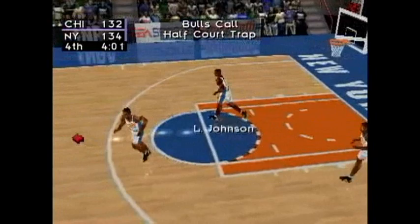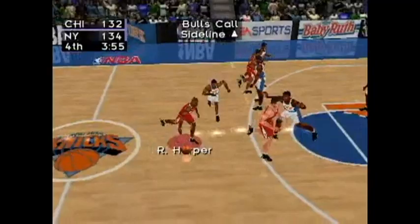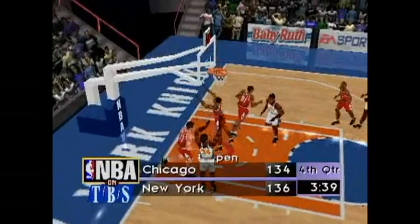Inbound pass to Johnson. Out of bounds, Bulls ball. Inbound pass to Harper. Makes the lay-in. Inbound pass to Houston. From the left side to Ward. To Ewing. Oakley with the jumper. Nothing but net.